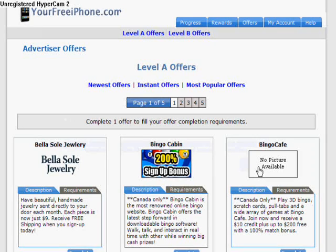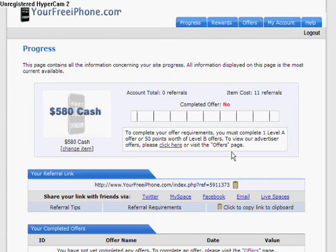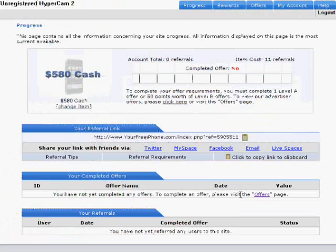You'll then come to this page. Go to progress page, and you'll see here, this is her page where she will see that she needs 11 referrals to get the $580 cash. This is her referral link, which will be used to put inside of here, okay? Now, you will have to complete a one level A offer. All you're doing is completing one level A offer, just trying one thing. And then after that, you will need to get 11 referrals to get your item. Now, that's what we will take care of.